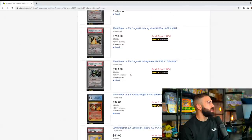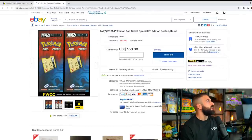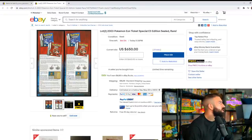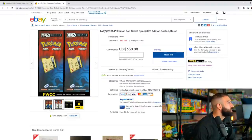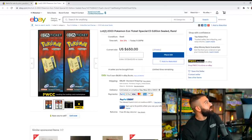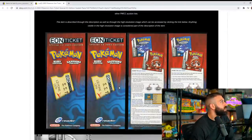Crystal Lugia as well. Then you start moving into the EX era. What is this? Eon Ticket? Pokemon 2003 Eon Ticket Special E3 Limited Edition Sealed Rare? Whoa, what is this? I can't read it because it says share the Eon Ticket. If anybody knows what that is, let me know. Wait, is that the ticket to get into a different part of the game? You know that thing must be 100 years old. Eon Ticket that you receive in the game by scanning the card can be shared with your friends.